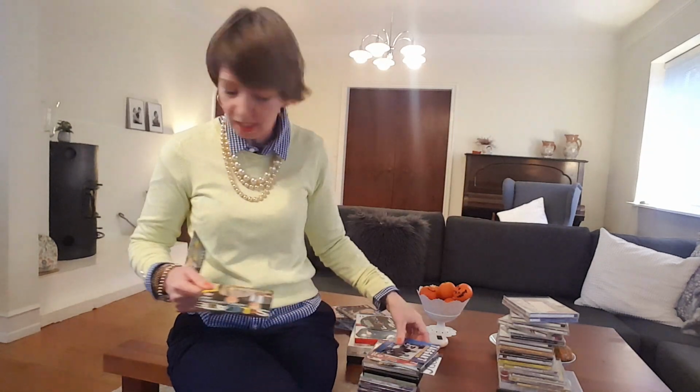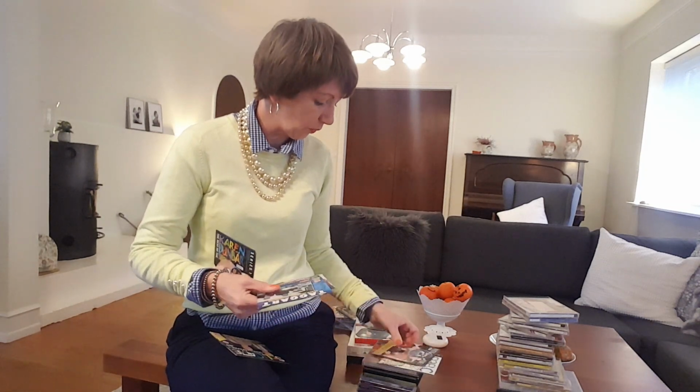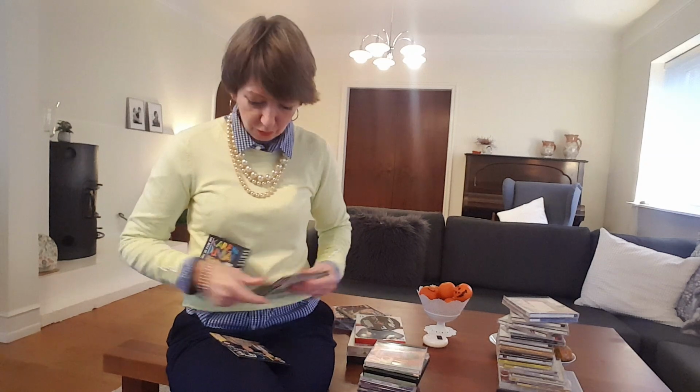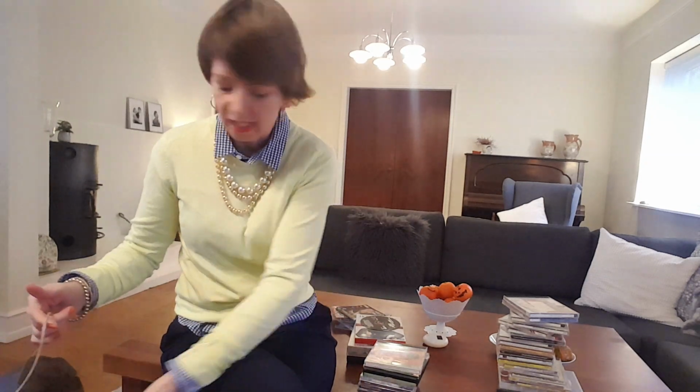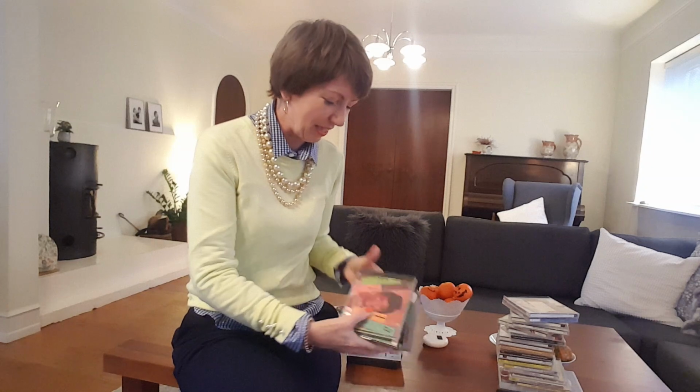And Rab C. Nesbitt, but I'll keep that. That's all from my past, my Scottish past. Taggart. Okay, the Taggarts can go. Right, and now I can see, hold on, yeah, those can all go. Those are just recycling. Now, here we are on to the Christmas music CDs.